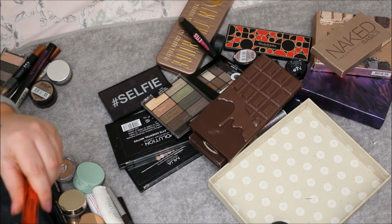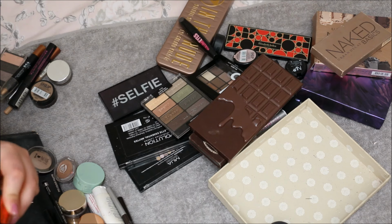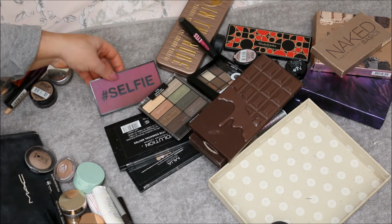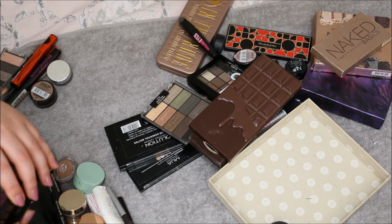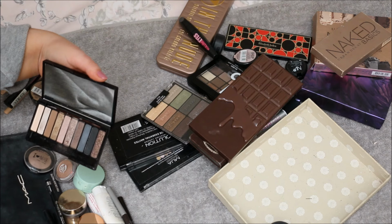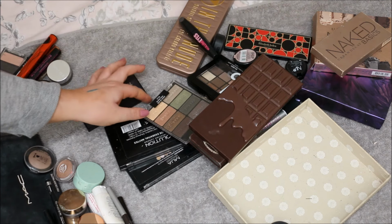This Essence Maximum Definition mascara, that can go. I don't think I've used that very often. This Selfie palette from Makeup Revolution. I need to play with this more and use it a bit more, I think. I'm going to keep it for now and then decide.